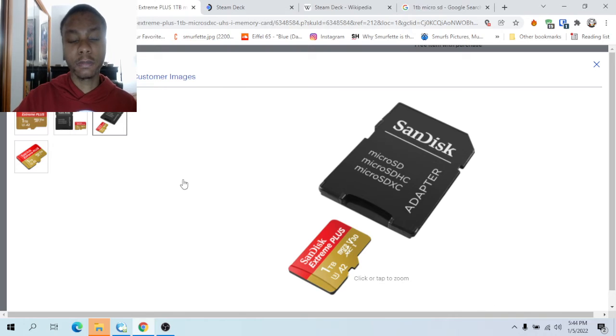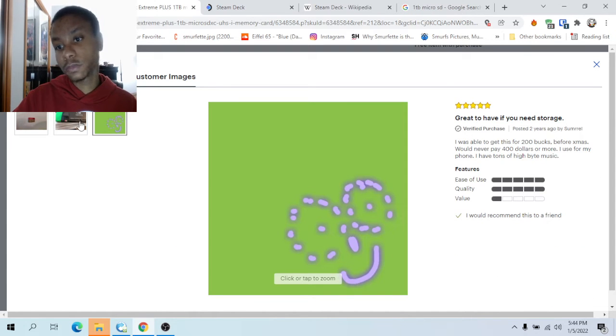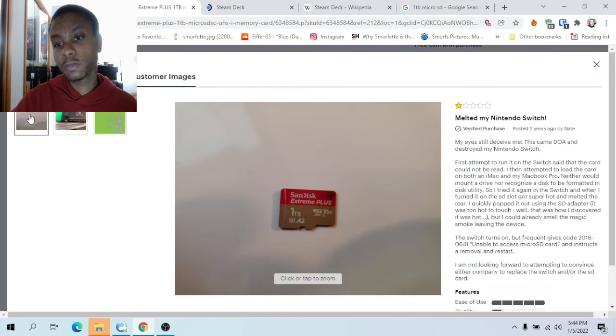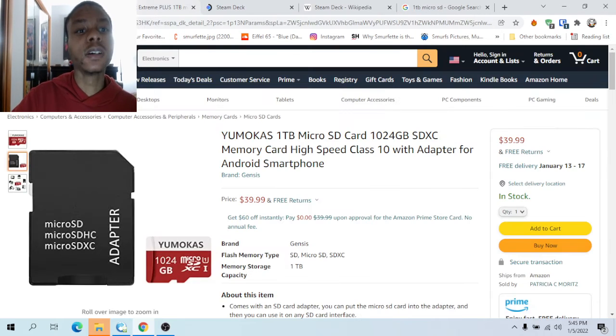It says, wait, put some images right here to say. Where's this Steam Deck? I just don't know where this is.